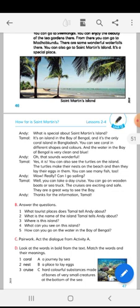Andy: Oh, that sounds wonderful. Tomal: Yes, it is. You can also see the turtles on the island. The turtles make their nests on the beach, and then they lay their eggs in them. You can see many fish too. Andy: Wow, really? Can I go sailing?